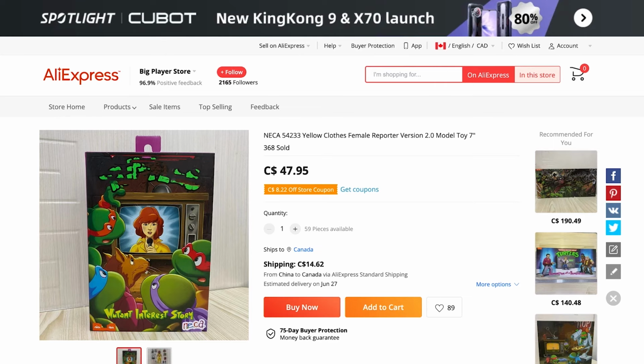As a matter of fact, the listing itself is quite telling. NECA, the actual product code, and it says Yellow Clothes Female Reporter version 2.0, which is completely outside of saying April O'Neil 2.0. The really important part, of course, is the product code and NECA.